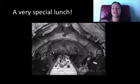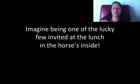This is the inside of the horse when the horse was finally put together and put on top of the altar of the fatherland. The main people who built the monument, the architect and the people who actually made the horse, had lunch inside the horse itself. This is inside its tummy. So imagine being one of the lucky few invited at lunch in the horse's inside.